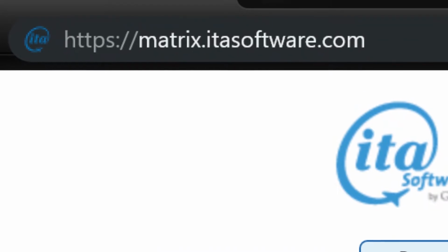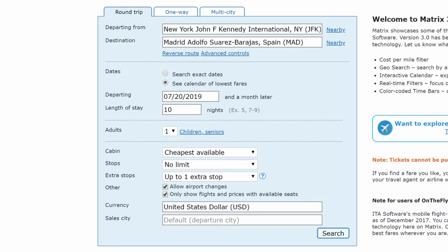The second website that I am so excited to share is the Google ITA Matrix software. A really great friend of mine showed this to me and I've used this multiple times already. So go on to software.itamatrix.com and input your travel information.